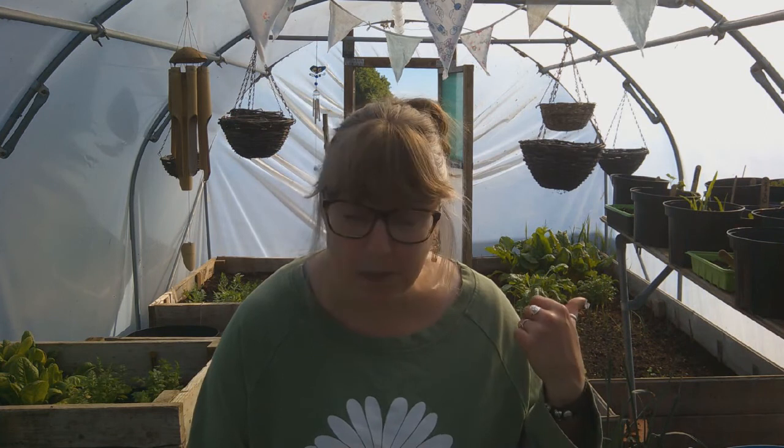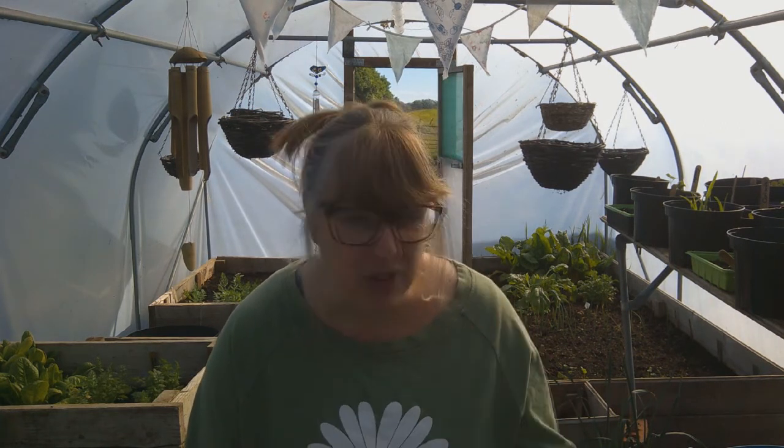So here I am in the polytunnel. It's been a while since I've started my intro from the polytunnel, but I thought you might like a change from the shed. So I've got a few bits and bobs I want to be getting on with today. Nothing set in stone and no real big jobs because I've got quite a lot of those done already. But I thought I'd take you along with me for a vloggy video today.